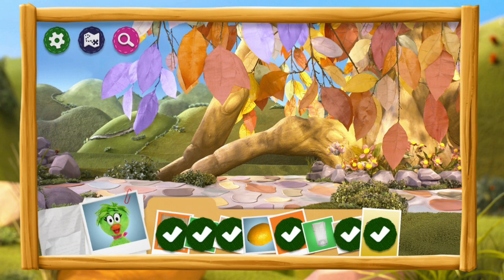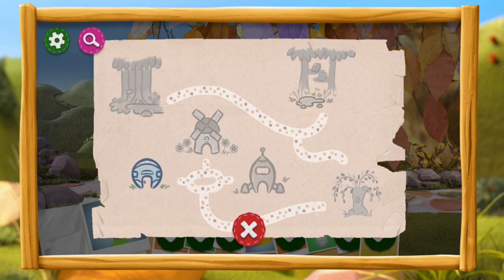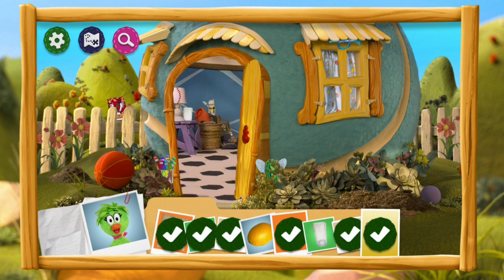Do you see anything from our list here? We could try looking at Bob Dog's house. We've already looked there. Let's try another location. This isn't one of the items we are looking for. We found it! Let's check it off our list. That's not one of the items in our case file. Let's keep searching.